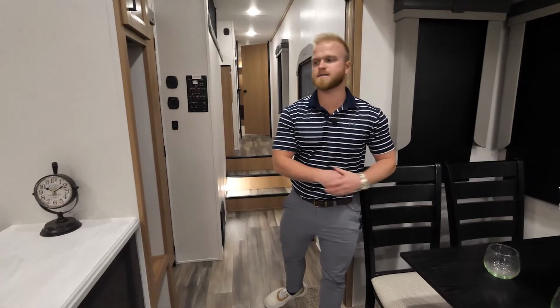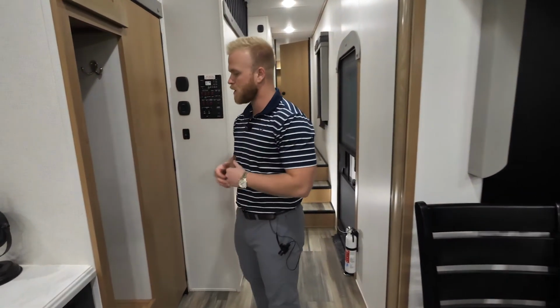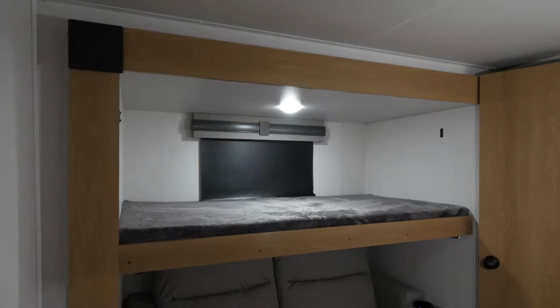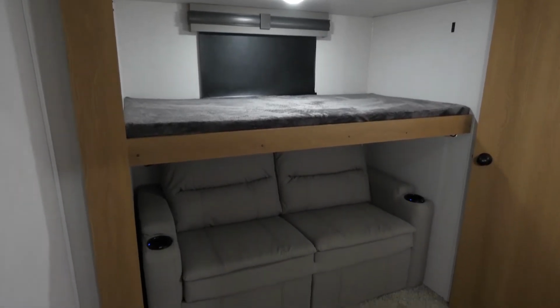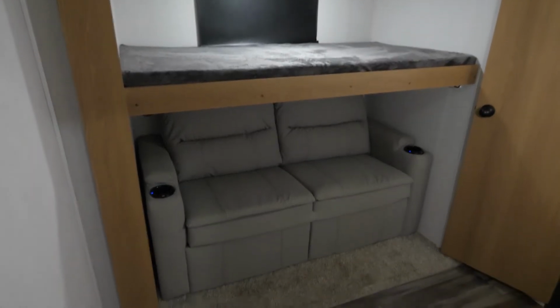So as you move from the legless dinette and move back towards the front of the coach, you'll have your mid-bunk right here. As you walk in your mid-bunk, you'll have a nice loft which will go up or down, your jackknife couch which will allow more sleep area.